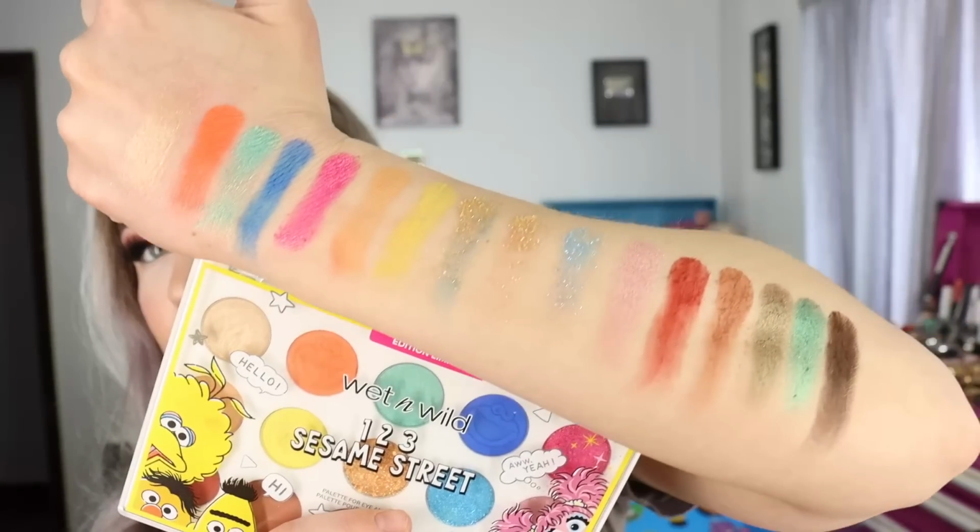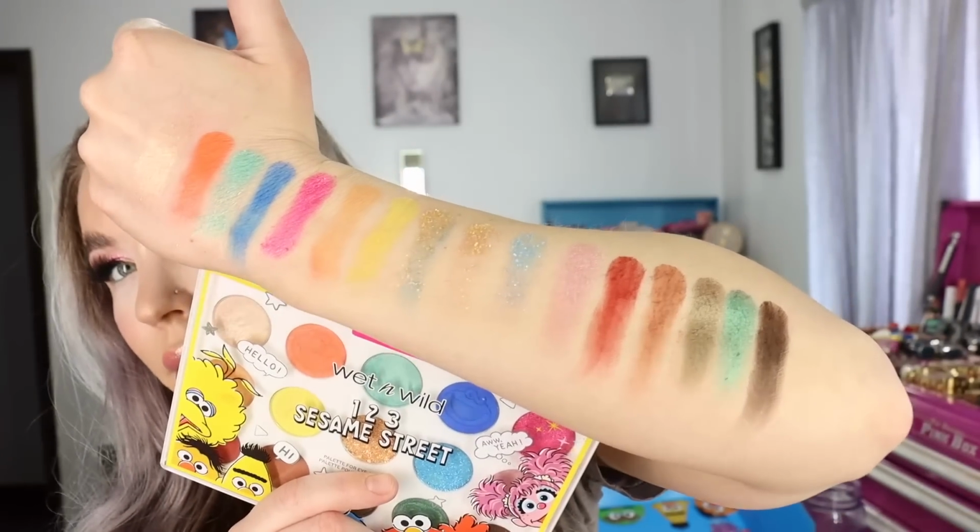So again, that is the Wet n Wild Sesame Street eyeshadow palette right there. I saw on the website there are a couple other items in that collection too. There's an Oscar the Grouch sponge, and he's sitting in a trash can. I want to get that. And then there's two face palettes. I kind of want to get one of those face palettes as well. And also an absolute huge thank you to Wet n Wild for sending over that collection.